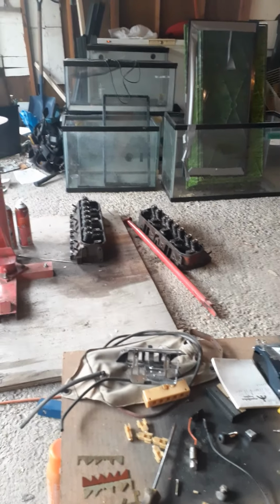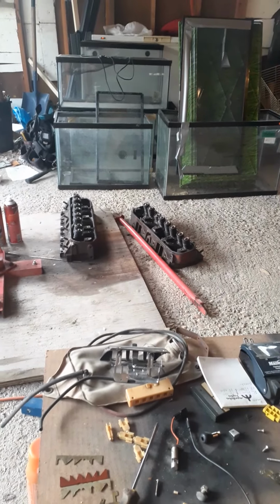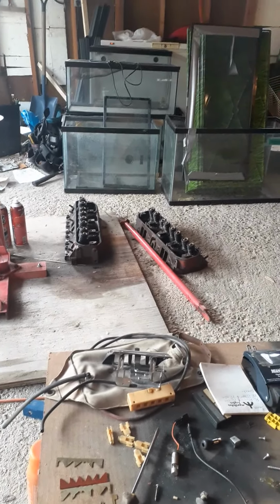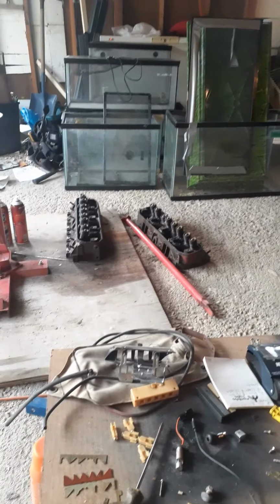So the complete engine and transmission are up for sale. So if you know anybody in Canada, somewhere around the Manitoba area, that is looking for a 383 that is rebuildable, tell them to come my way. I'll cut them a good deal on it.